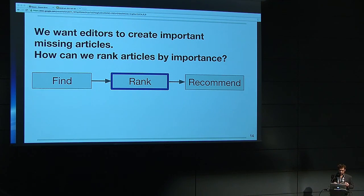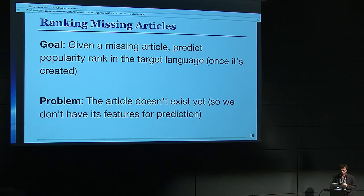Okay, so this then identifies the high impact articles that would have the largest delta in terms of knowledge added to the world, illuminating this dark map in the beginning. Okay, so the task that we need to solve is the following. Given a missing article in the target Wikipedia, the Wikipedia that we want to grow, predict where in the popularity ranking the article would fall if it existed. Well, it doesn't exist yet, but we're predicting how much it would be viewed if it existed. And to be clear, we generate a separate ranking model for each target Wikipedia.